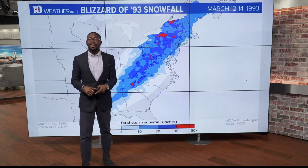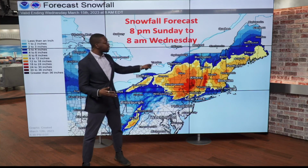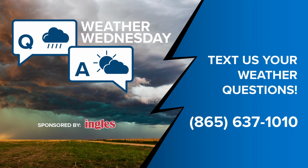Now, back in '93, we saw upwards of 20 inches with some isolated higher spots, but in New York, for example, it saw upwards of 30 inches or greater. But this time we are in the clear, while places in New York are still seeing upwards of 3 feet of snow.